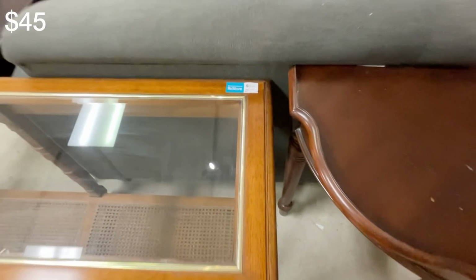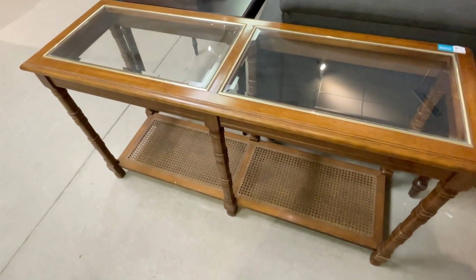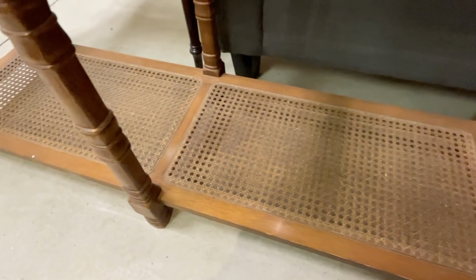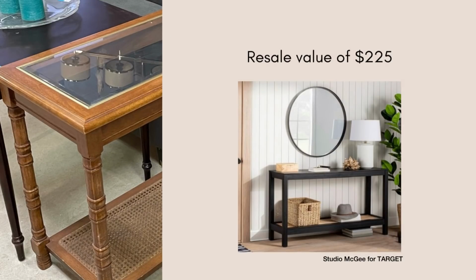Console and sofa tables are really great sellers for me. This one has a trendy cane shelf that's in great shape, and for $45, this is a piece that I could flip in one day and ask $225 for it, no questions asked.